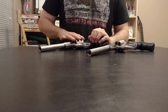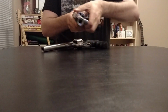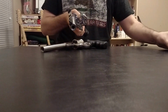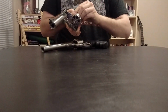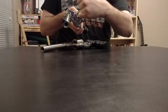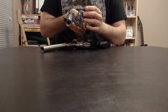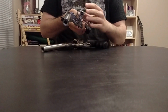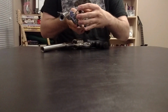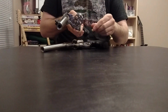One of the things I did think was interesting, let me take a look at the 44 here for you real quick. When you pop out the cylinder and you feed in a round, you can see there's still a little bit of space there. I can barely touch the tip of that with my pinky. This has allowed some folks like Buffalo Bore and Underwood to create +P+ rounds with 340 grain bullets that are sticking out quite a bit to get right to the end of that cylinder.